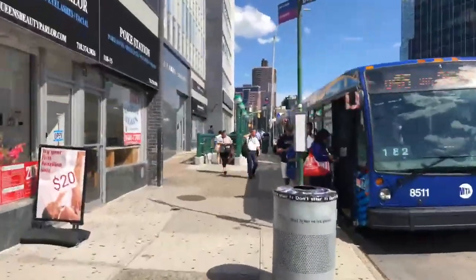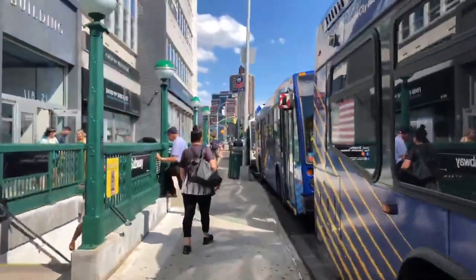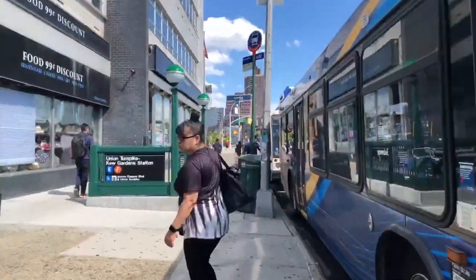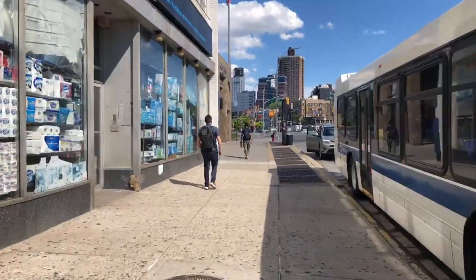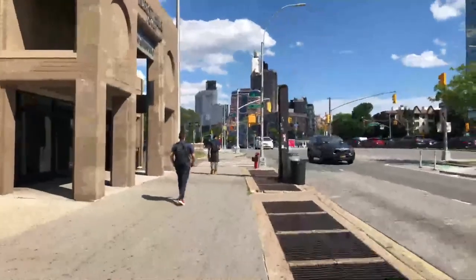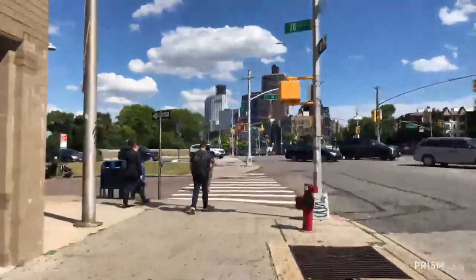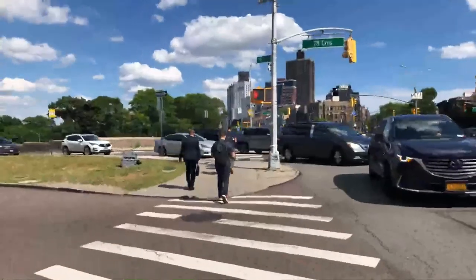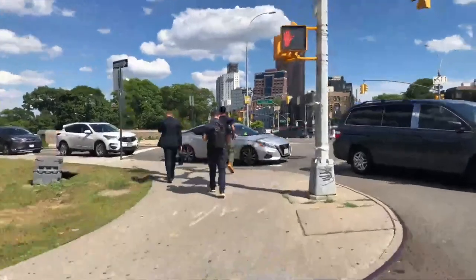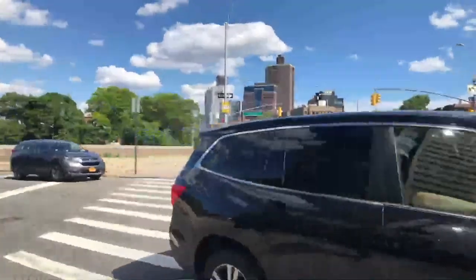You guys like candid videos? You got them. Get out right behind. Grand Central. Also the Van Wyck. But mostly Grand Central.